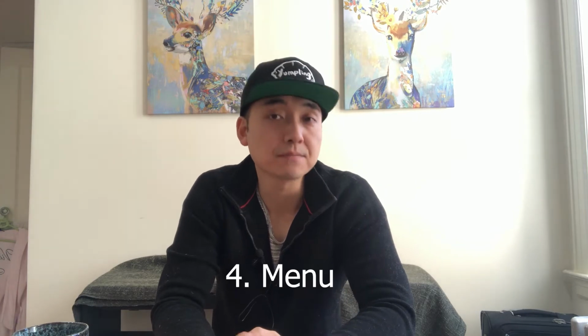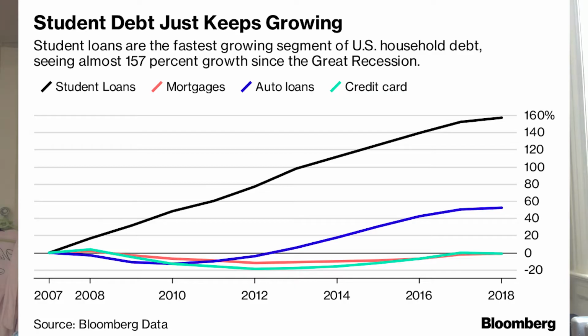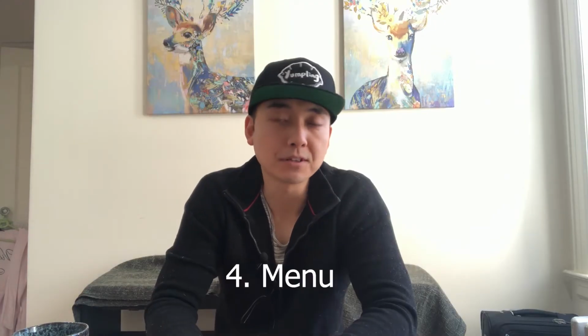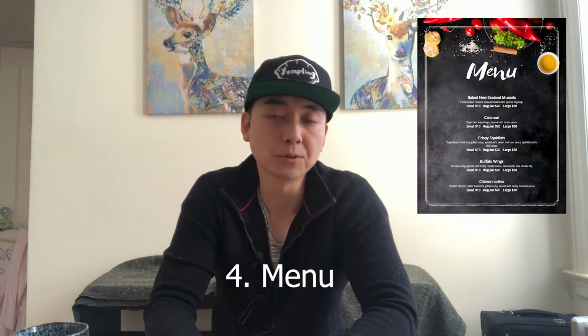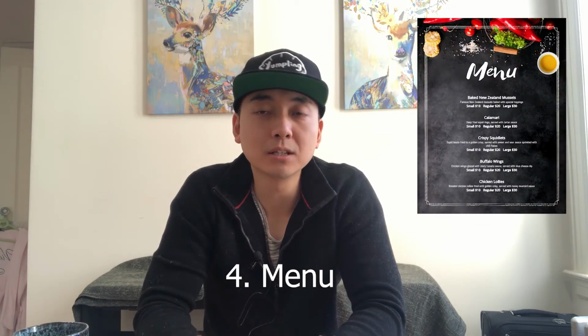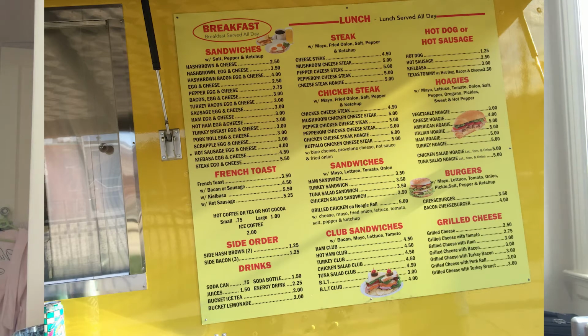Next, let's talk about your menu. You know, it seems like everything these days is getting bigger. TVs, student debt, butts, everything but the size of menus. Modern food trucks and restaurants tend to have smaller, more focused menus. If you go to a lot of middling or failing food trucks, you're gonna see the complete opposite. Huge, bloated menus with 30 different options.